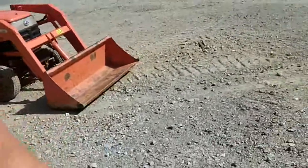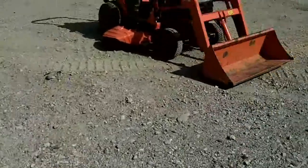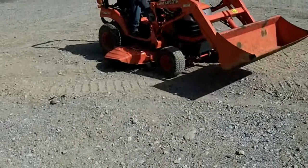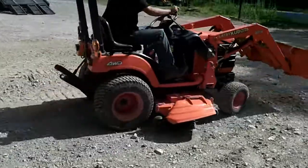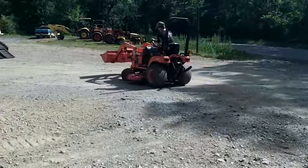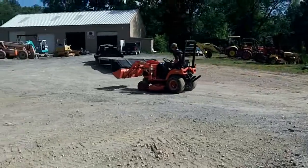We'll fire it up and show you how it runs. Real nice machine, got two speed on this thing. Got a low and a high. These things are very, very easy to operate. I mean, just one pedal goes forward, another pedal goes in reverse. There's the high there.